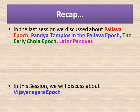You can also find a huge bull statue, that is Nandi, measuring about 16 feet long and 13 feet high, and carved out of a single rock. The Brigadeshwara temple of Gangai-Konda Cholapuram was built by Rajendra Chola, and is undoubtedly a worthy successor to the Brigadeshwara temple at Tanjavur. The height of the temple is 55 meters.